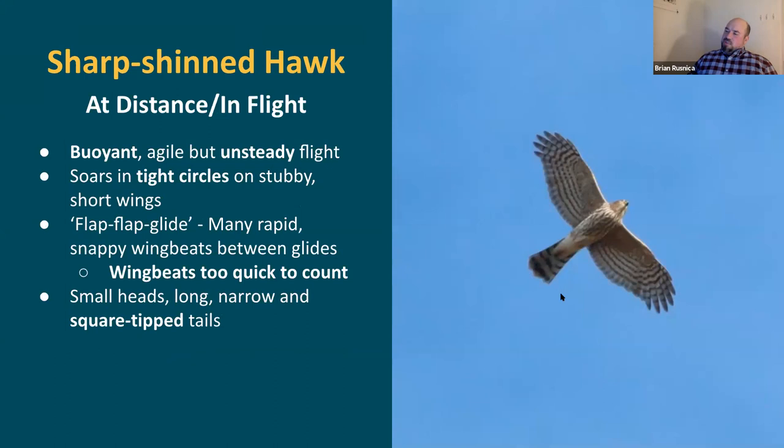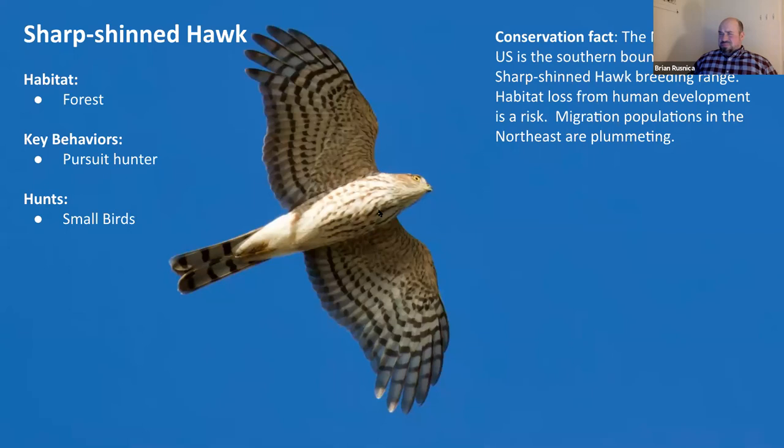It's a buoyant bird in flight, which means it just gets lift very easily. And accipiters are known for their flap-flap-glide pattern. So when you think about that, that means flap-flap and then glide, flap-flap, glide. For sharp-shinned hawks, their flapping is very rapid. And basically, if those wing beats are too quick to count, that's a great field mark for flight. So keep an eye on that. If you can count the wing beats, that may be a different bird, which we'll talk about momentarily.